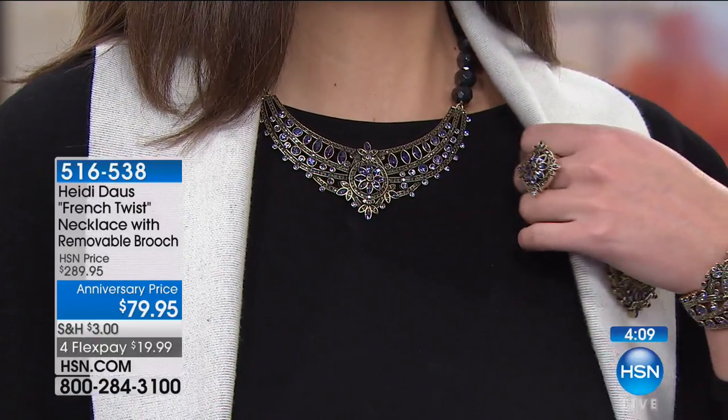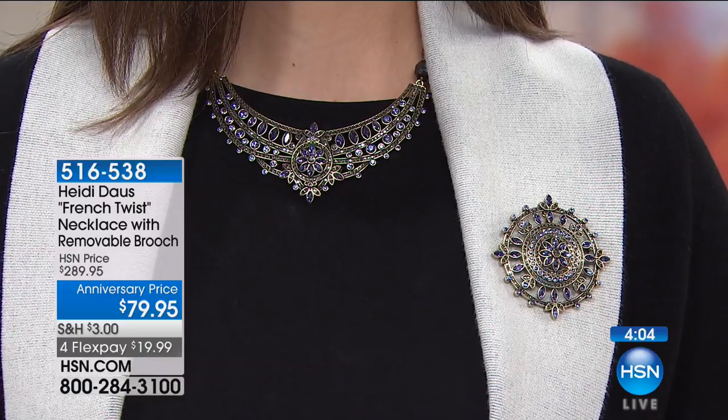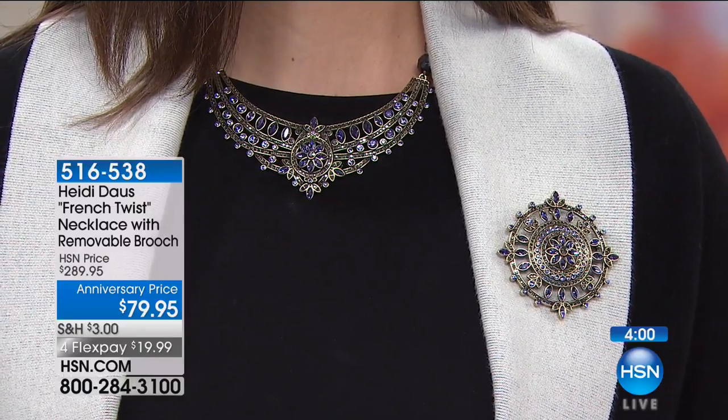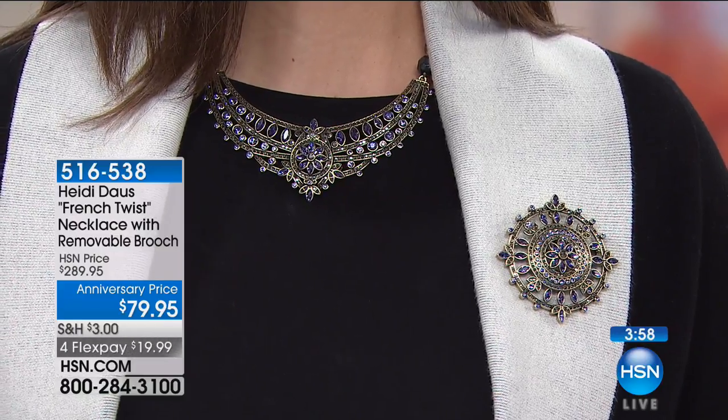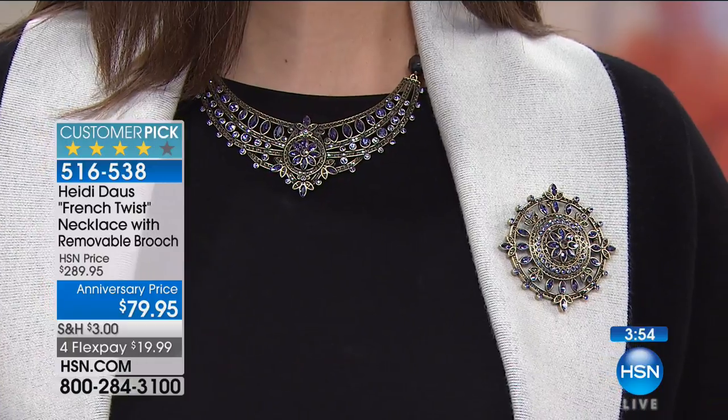I mean, we've sold thousands of them, and it is such a loved and iconic piece from the Heidi Daus jewelry collection. It really means a lot to me and all of our girls because it's versatile. It has that couture styling. It has those hundreds of stones that are set in there.